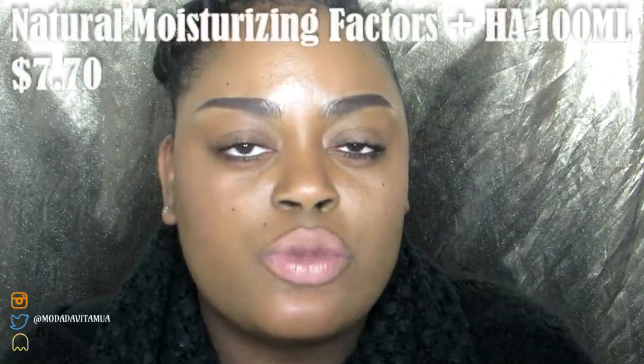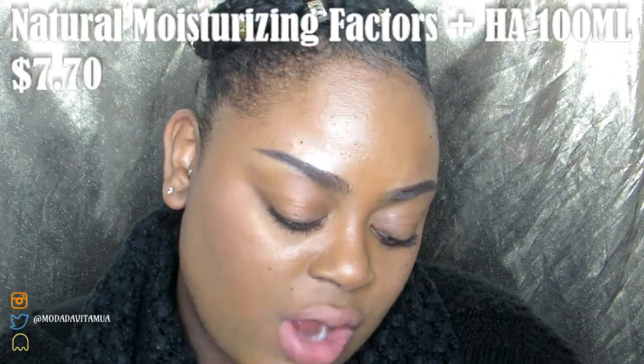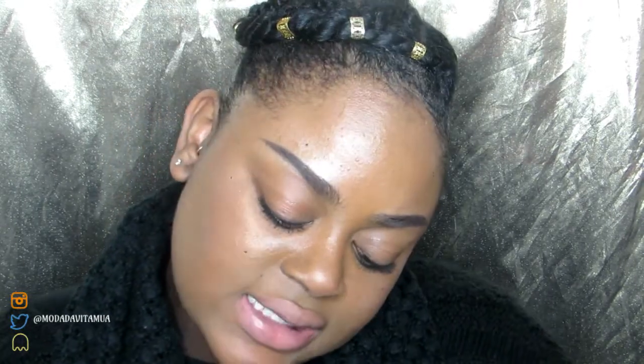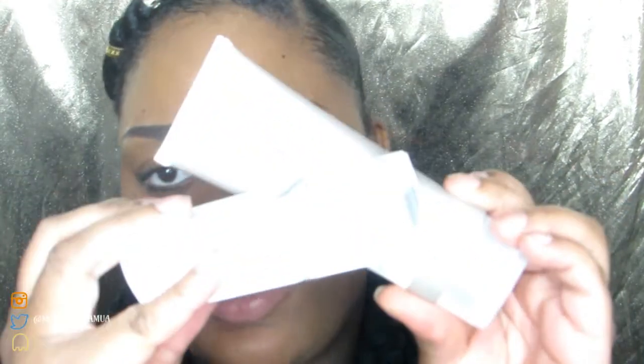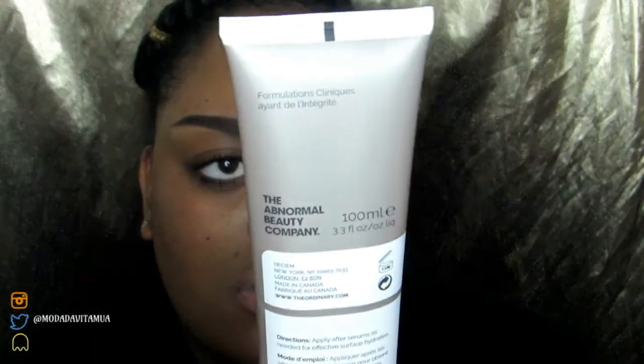I got a new moisturizer. I've used my Nivea moisturizer for years, like forever, and now I'm retiring that, and I'm going to be trying the natural moisturizing factors plus hyaluronic acid. It says it's for surface hydration formula. So this is cool because this will penetrate below my first layer of dermis, and putting these two in combination will probably give me some bomb results. So I'm really excited. I got the 100 ml. This was only like $7, I think. It really wasn't expensive.